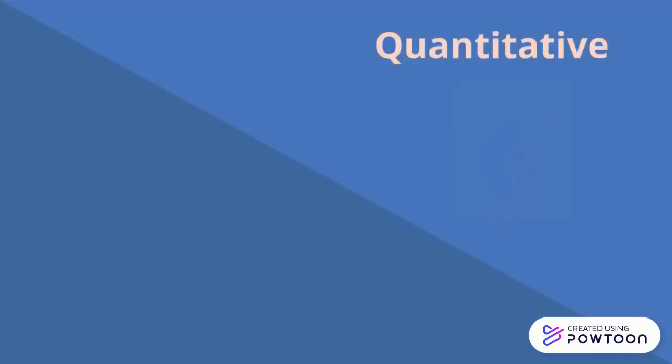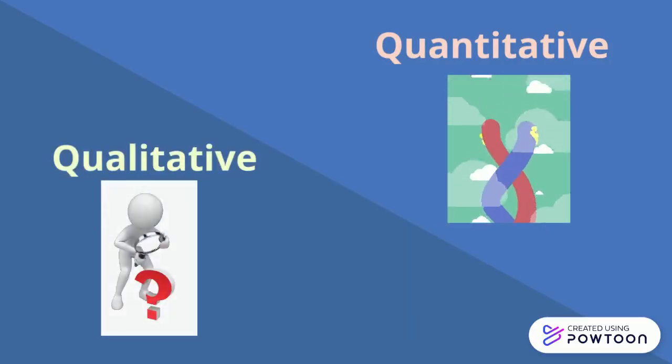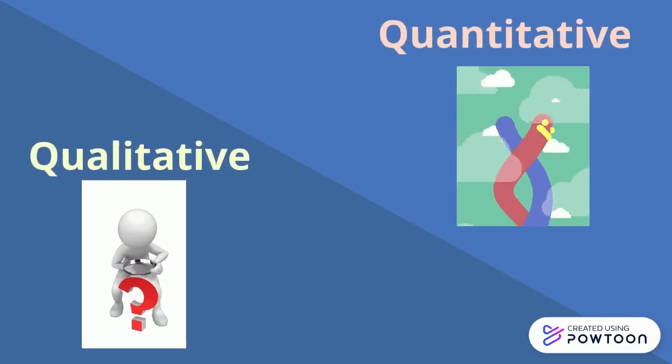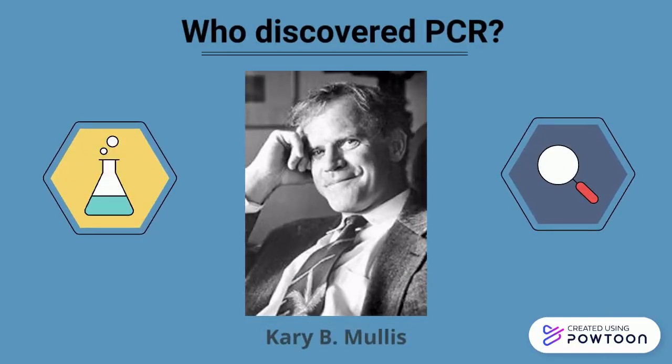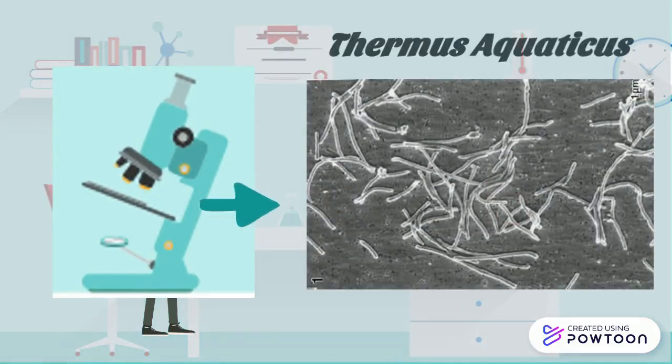PCR is quantitative because it increases the yield of DNA, and it's also qualitative because it allows for the close analysis of DNA fragments. So who discovered PCR? Kary B. Mullis discovered PCR in 1985 and won the Nobel Prize in Chemistry in 1993. His groundbreaking discovery occurred in the lab where he analyzed Thermus aquaticus bacteria to derive thermostable DNA polymerase.